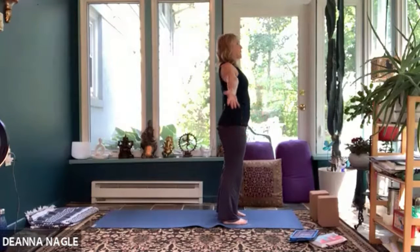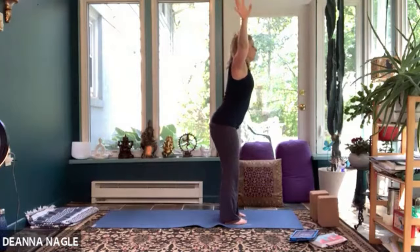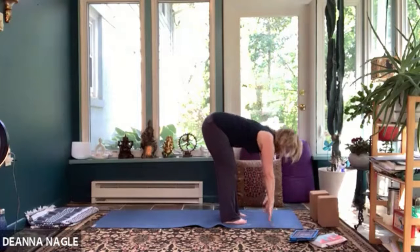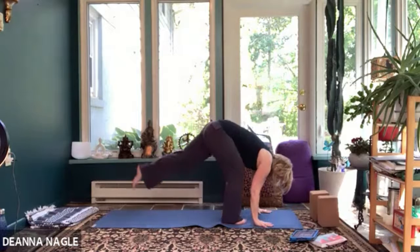Inhale, reach the arms up. Maybe a slight lift of your chin as you come up, and then exhale, fold, let that chin start to come in all the way down. Inhale, halfway lift, and plant your hands, step back, plank pose.